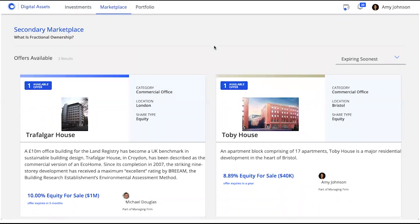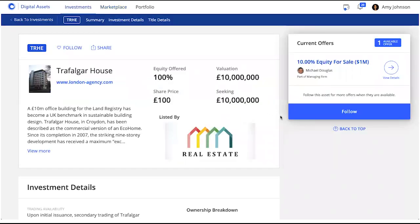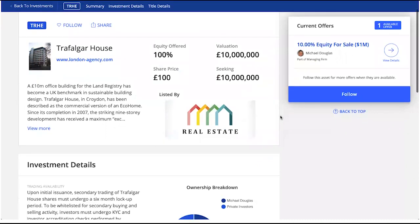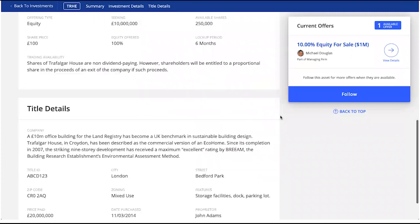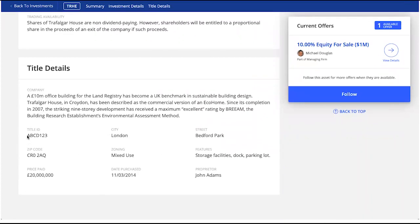If she clicks over here, she can see other user posts for proposed trades that she can then act on. If she likes this Trafalgar House asset, she can click into it and view all the investment details, the equity structure, and even the title information down here below. We're pulling in this title ID and other associated metadata directly from HMLR's title tokens that exist on the same blockchain network.